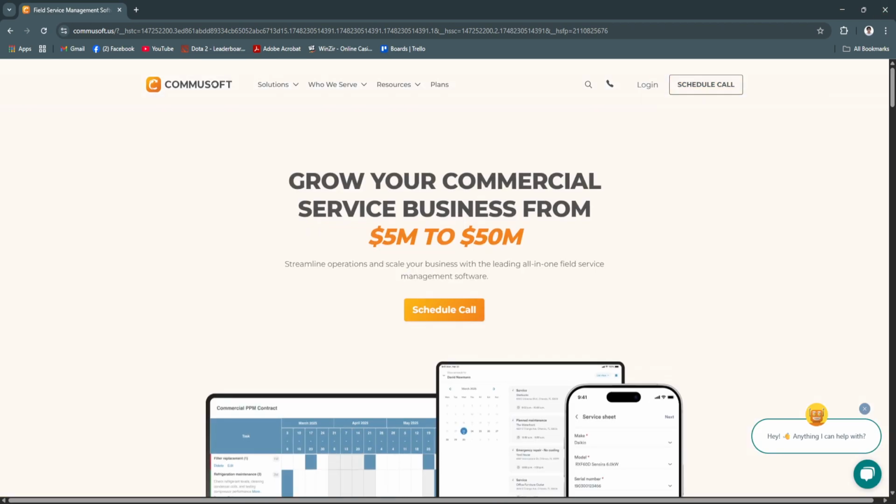Its strong reporting tools, customer portal, and integrations with key platforms add even more value, helping business owners stay in control of every aspect of their service delivery.